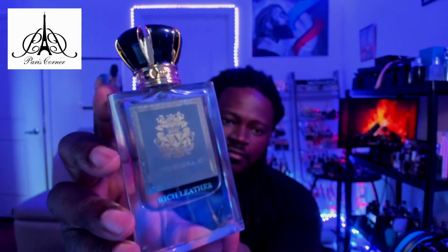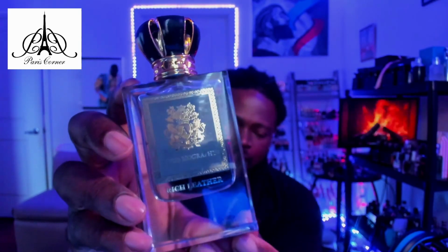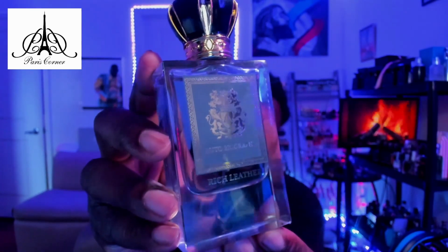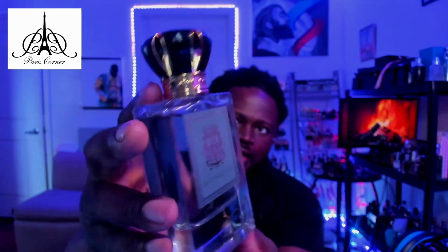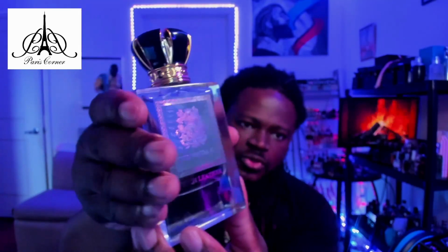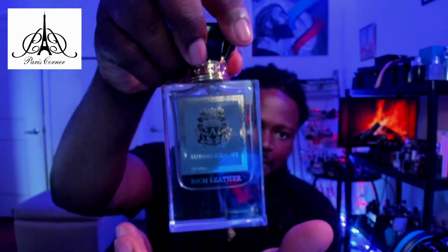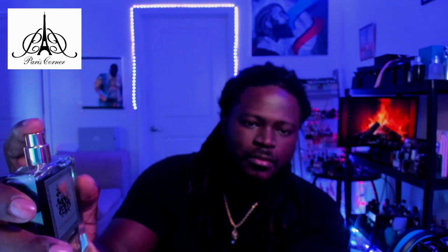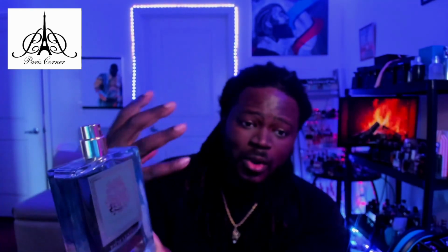I absolutely love their presentation. I love their bottles. I love how well made and intentional everything looks. I love this little crown that is at the top. Very beautiful bottle, beautiful presentation, weighty. The cap actually holds pretty decent. Here's the atomizer, and let's check the spray. Very nice fine mist, good distribution, nice wide spray.